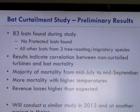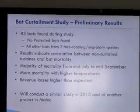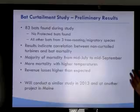BCI has not released the report yet, but any day they're going to release it. It'll go to the state. It'll go to Scott Darling. It'll probably be published in some journal or something. And we're going to do it again next year.